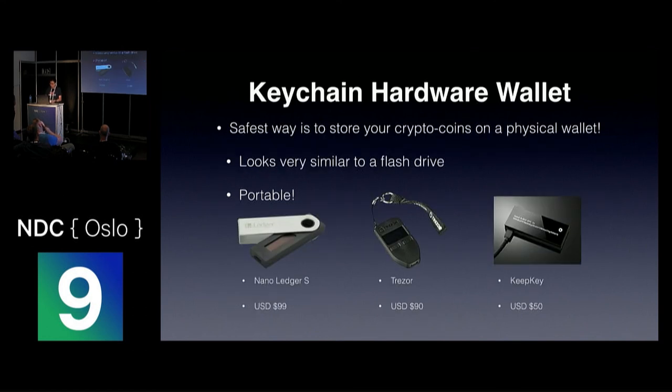So the next best solution would be to buy a keychain hardware wallet. So there are a few hardware wallets available. You can go to Amazon to buy all these wallets. What I have here is a Nano Ledger S, which costs US$99. And you have your Trezor, you have your KeepKey. We read all the different reviews on the web, and it seems like Nano Ledger S is one of the best. So let me explain to you how it works.